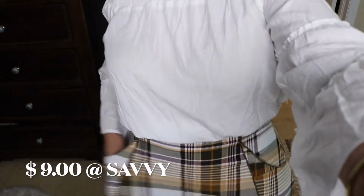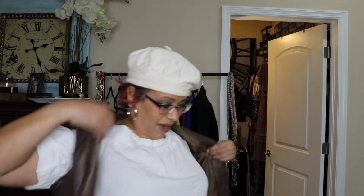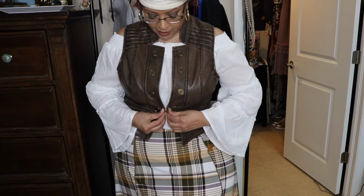Now I'm going on to another thrift store called Savvy's. Something you didn't know about me is that I really do enjoy steampunk fashion. I love equestrian, and I was thrilled to bits when my friend showed me this skirt. So I'm gonna try it out with this leather-like vest that lends itself to that steampunkish kind of vibe. Guys, I'm feeling it, I'm digging it, whatever you wanna call it, fabulous.